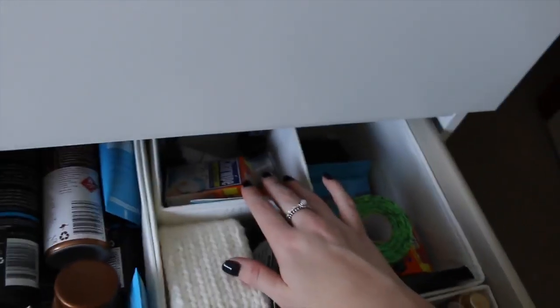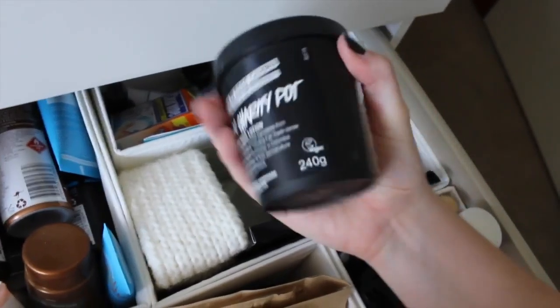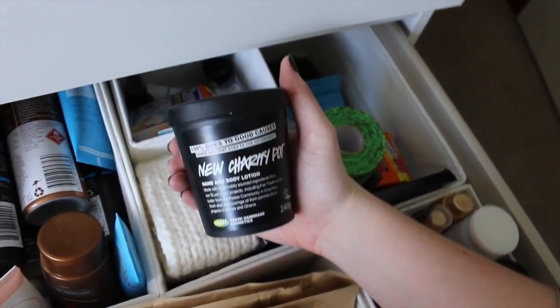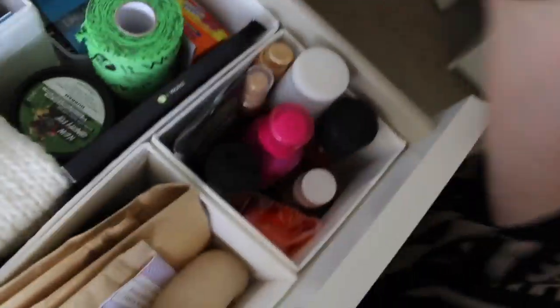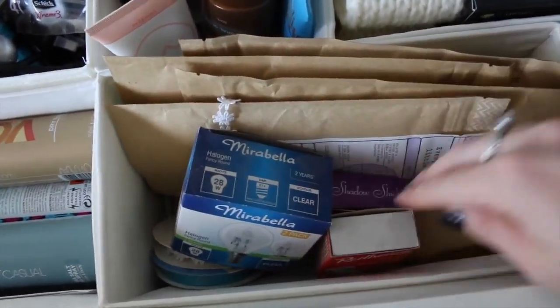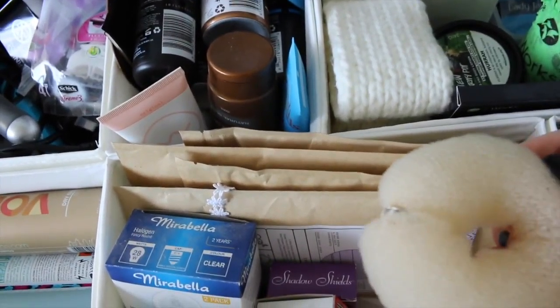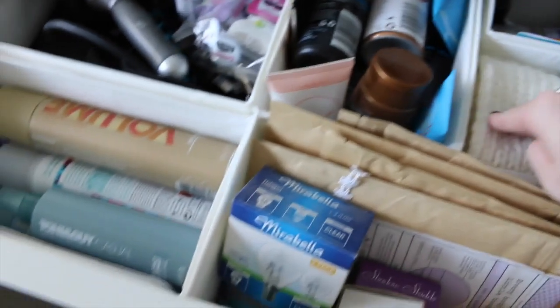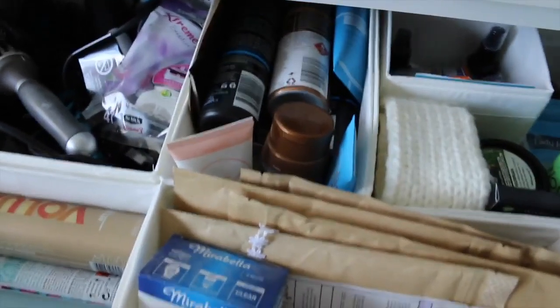I then just have a few cosmetic products, like face products back here. I love this product. It's my new Charity Pot by Lush. It smells incredible. It's a body balm. Just my It Works stuff. Just my facial cleansers and another packet of wispy pads. My Frank things. A light globe for my lamp. A packet of matches for my candles. Another packet of shadow shields, and just my bun for my donut buns. This is the headband I tend to use when I'm doing my makeup and tutorials. You will see it quite a bit if I can get it on properly without completely messing my hair up.